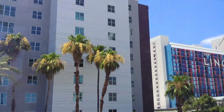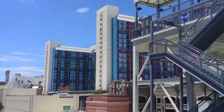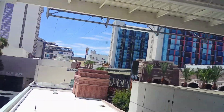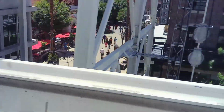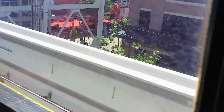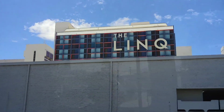Our next stop is also the closest station to the Nation and Plaza Hotels, where you'll find the Grand Canal Shoppes, gondola rides, and the Sands Expo. Wynn and Encore Las Vegas, featuring the very popular nightclubs XS and Encore Beach Club, the Fashion Show Mall, the Lodge, and Treasure Island.